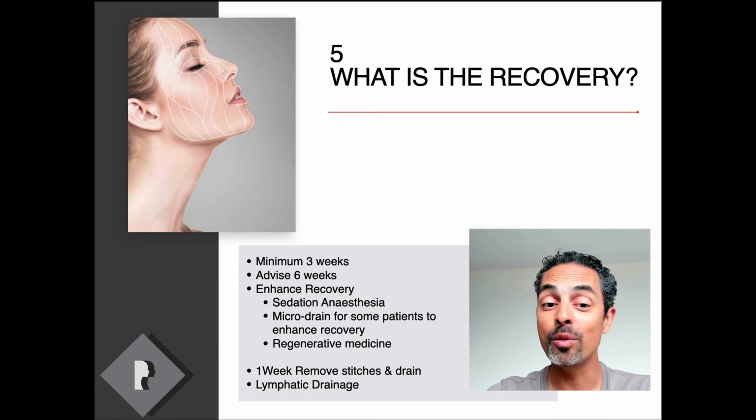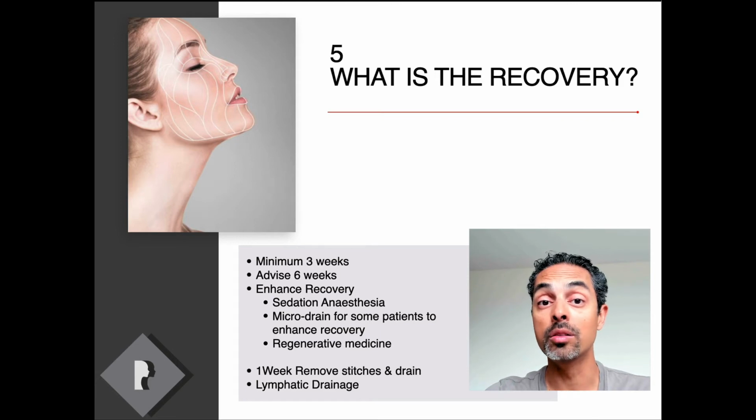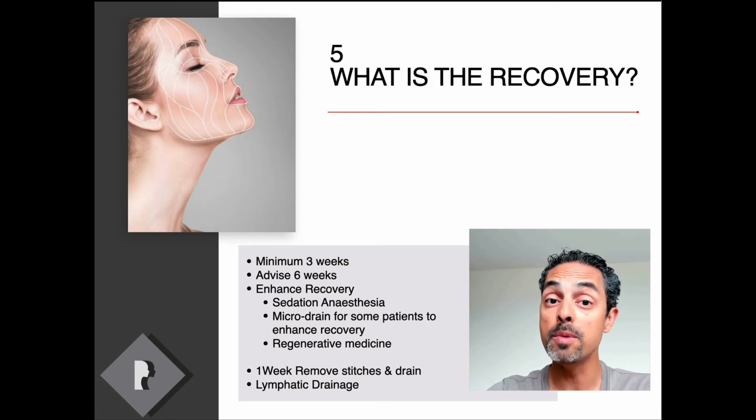What is the recovery? Well, generally I advise patients that 80% of the swelling will go between 2 and 6 weeks. And generally you need a good 3 weeks for most recovery and most swelling to occur. Now, some patients can look really good even after 1 or 2 weeks, and that's fortunate for those patients. But other patients can naturally have a bit more swelling, and that can sometimes be more towards 6 weeks. And so for most people, I advise you to have 3 weeks in terms of recovery.